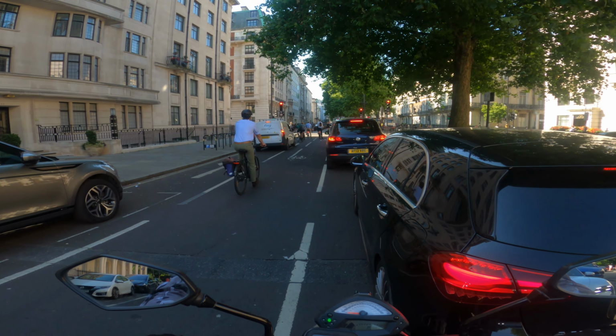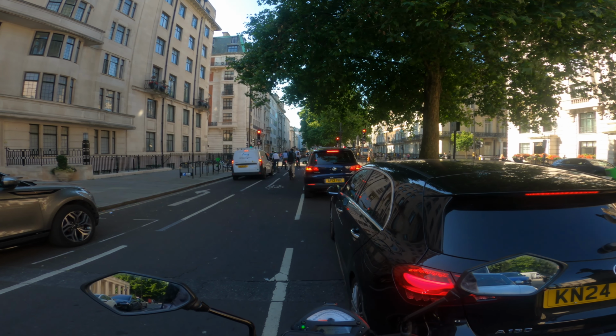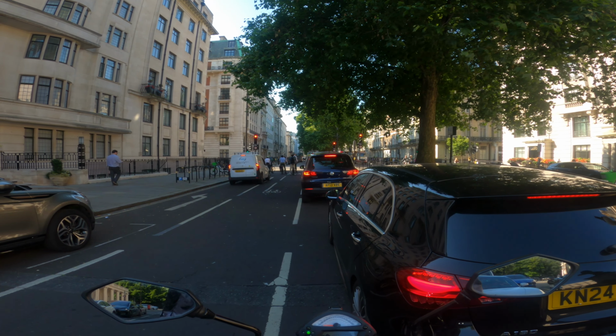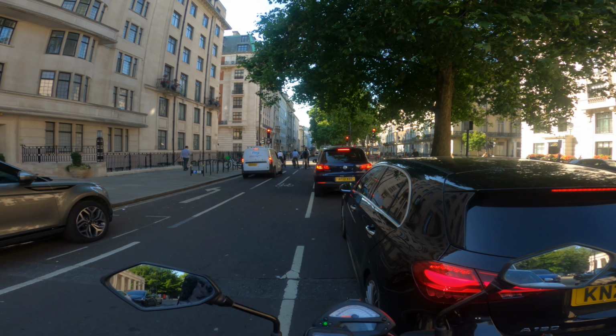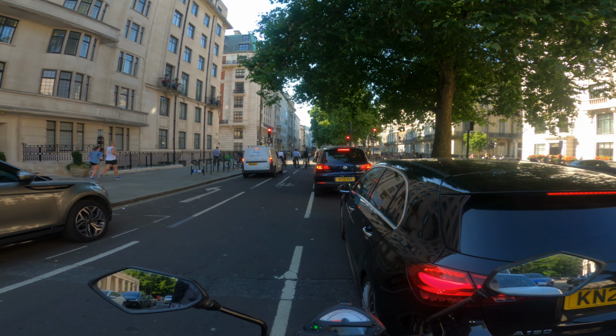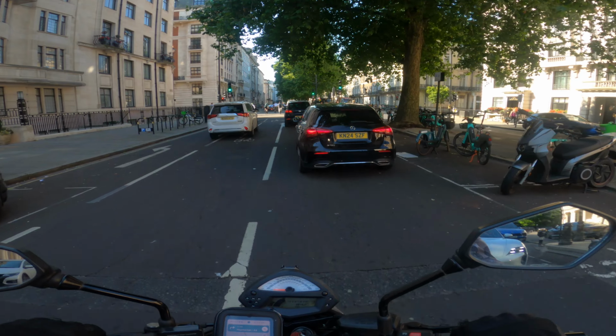Why would I stop? Well, you stop because the fucking light's red. It's telling you to stop, not asking you to stop. And it's just a matter of time before you get absolutely splatted. And the poor other road user, be that a car, a bus, a van, a lorry, a motorbike, is going to feel pretty fucking terrible about it. And 9 times out of 10, it won't be something they've done. It will be the cyclist.